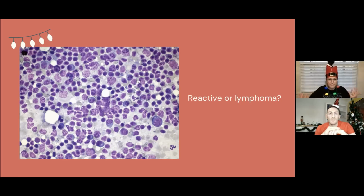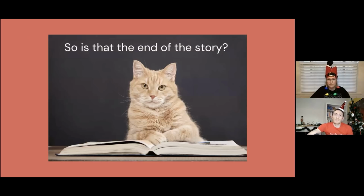And so you might be thinking, well, that's kind of boring. Why did she share this case? If it's just a reactive lymph node, who cares? The cytology in this one is not necessarily the most exciting part of this. It's the story about this patient. I see it's reactive and I could have just sent my report and moved on, but I wanted to think a little bit more about this case. Is that where the story ends? Well, no, I wouldn't be sharing this case if that's where it ended.